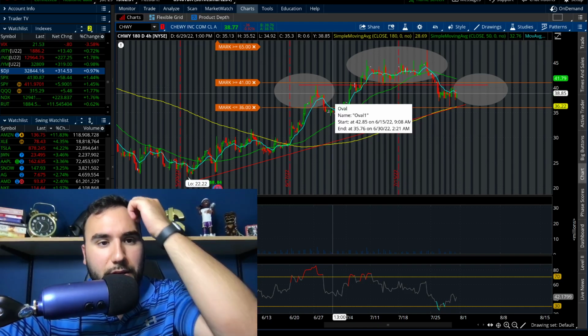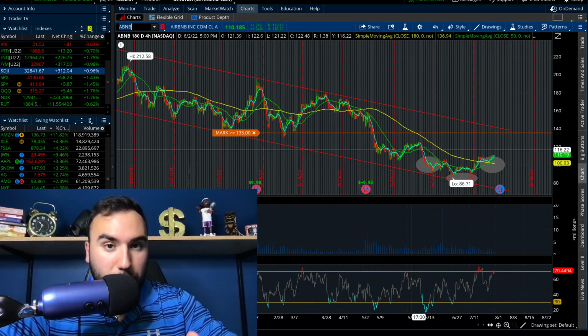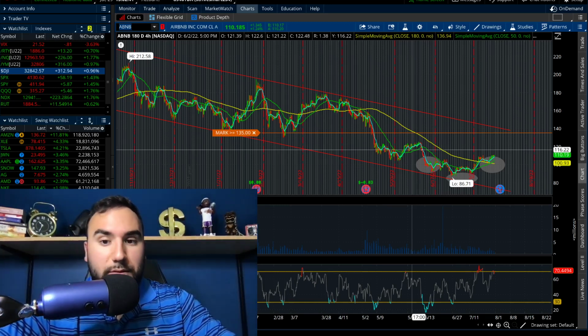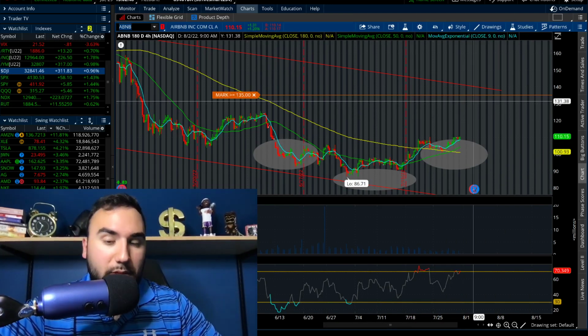The next stock here is Airbnb, ticker symbol ABNB, which you guys can see. Here we have an inverse head and shoulders. On Chewy, we had a regular one. Here we have an inverse one. You guys can see left shoulder, head, right shoulder. We're now breaking above the moving averages. We have been in the past couple of days.